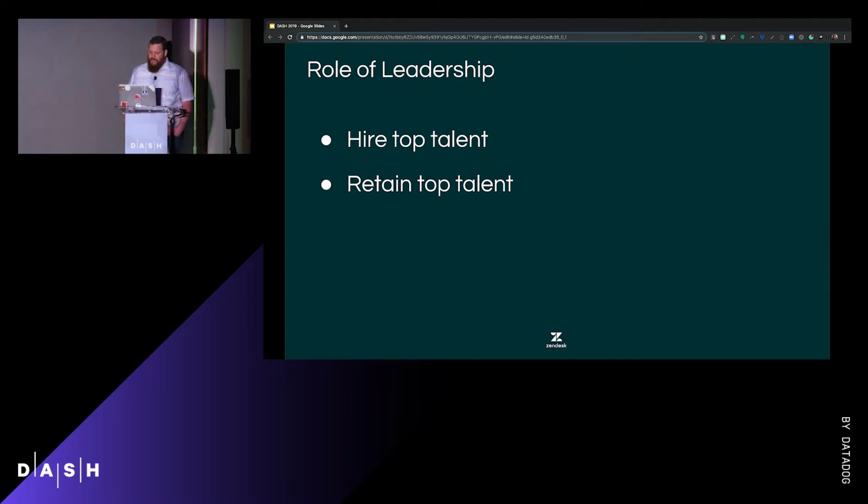Empower them to do what's best for the company, and you'll more than likely have happy people that want to stick around. Some of the things I'll talk about later regarding team culture also helps retain talent. The third area of focus, providing context and communication to your team and folks outside of your team. The amount of context can be overwhelming, especially as a company rapidly grows.